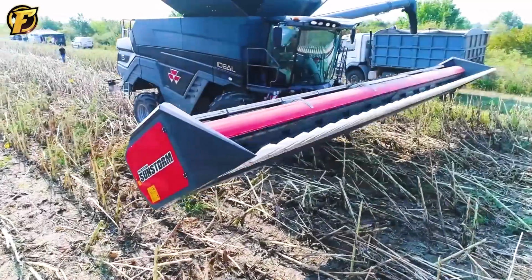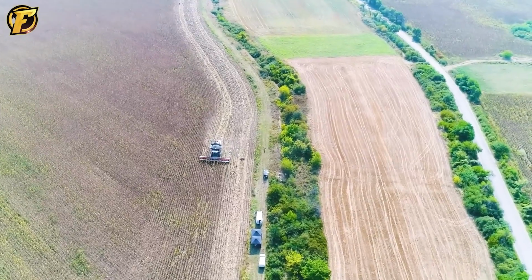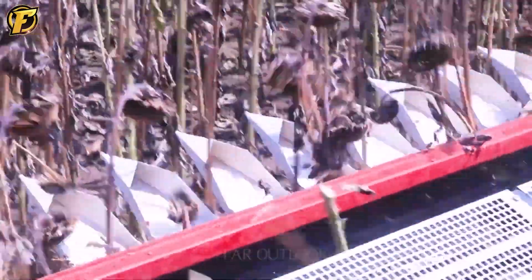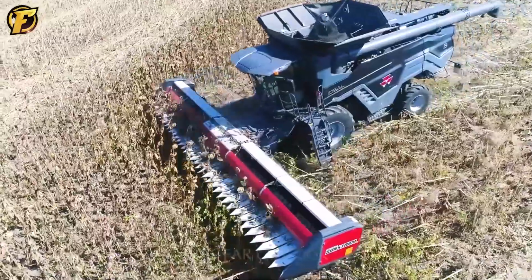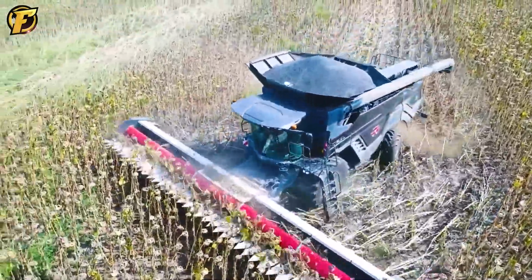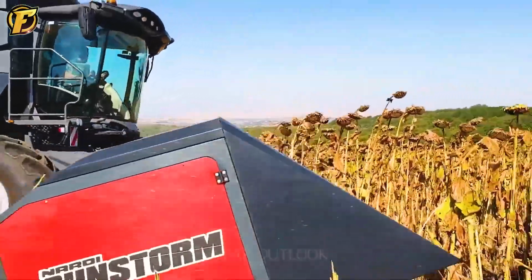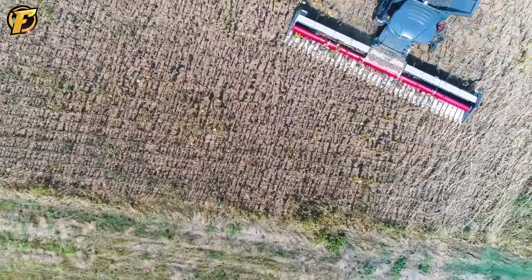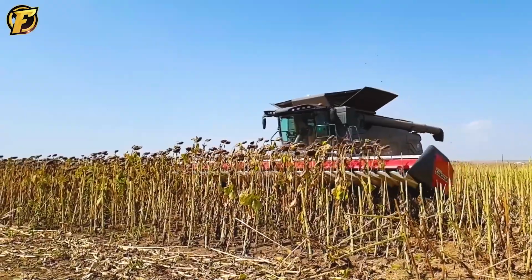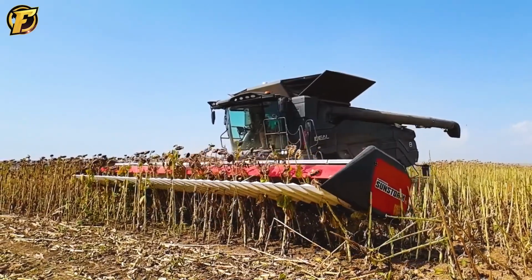The combination of the Case 9250 and the Sunstorm sunflower harvesting system represents advanced technology and high performance. The Case 9250 harvester is designed with a powerful 570 horsepower engine and flexible maneuverability, capable of handling harvesting pressure over large areas. The Sunstorm sunflower harvesting system with precisely oriented nozzles ensures efficient, fast sunflower harvesting in the field.